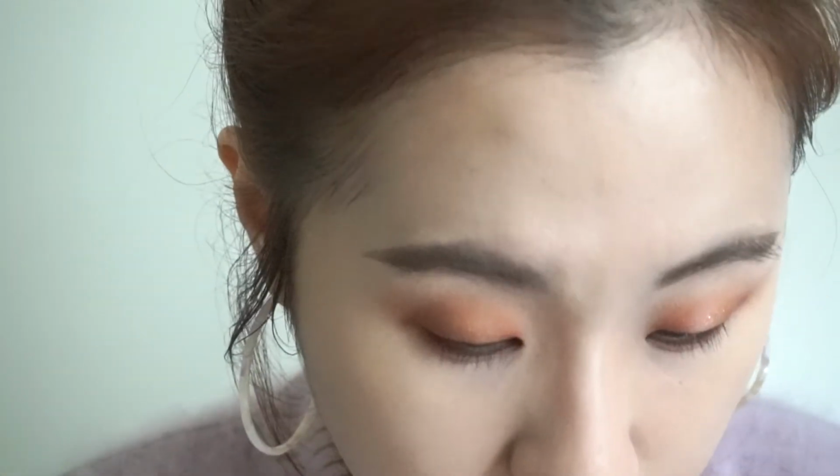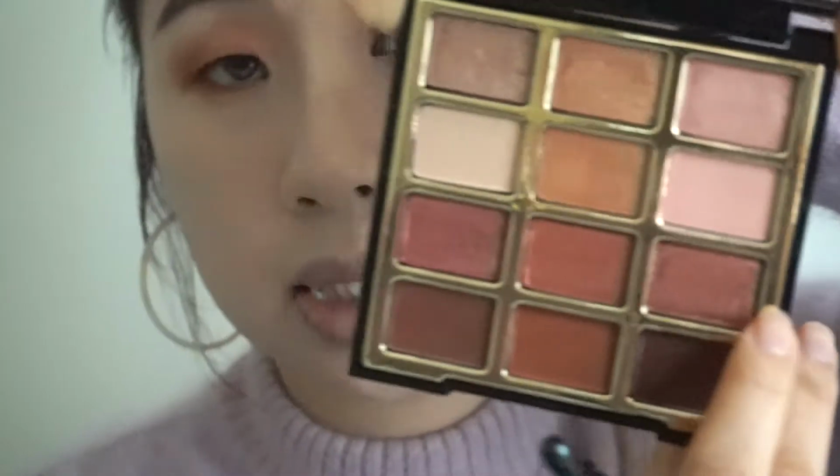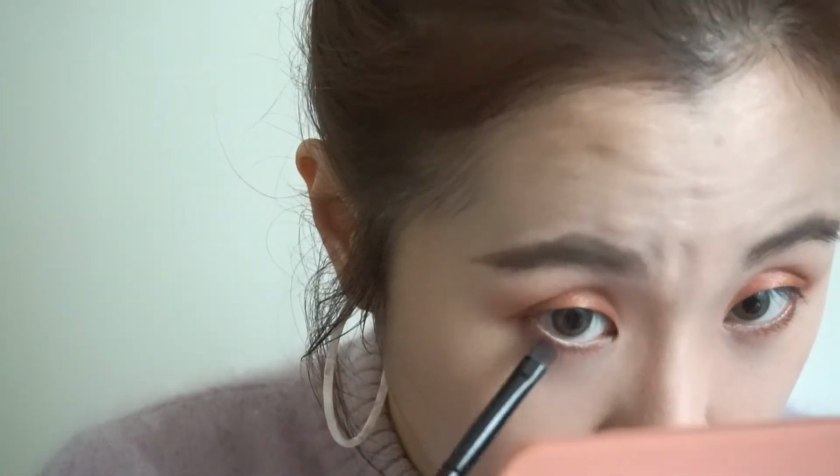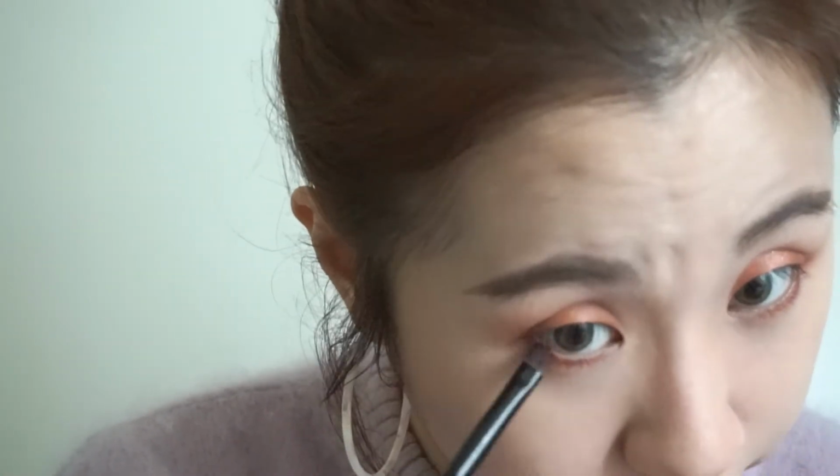I'm going to take the small shader brush again. Taking the darker shade here called Desert Getaway, which is the more brown green color, to place it closer, even closer than the red shade I would put on the lower lash line. That adds some more depth to the look. I didn't buy any eyeliner from this trip, so I'm gonna use a shade in here to be my eyeliner as well.